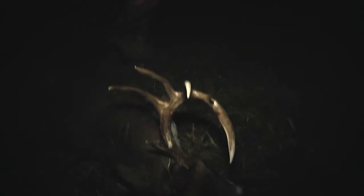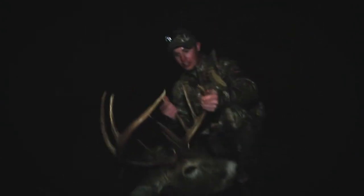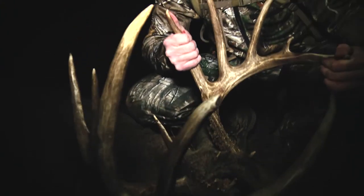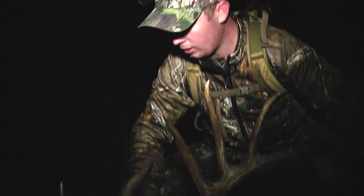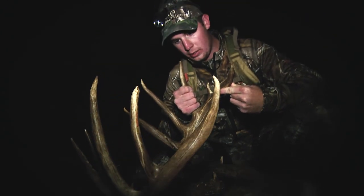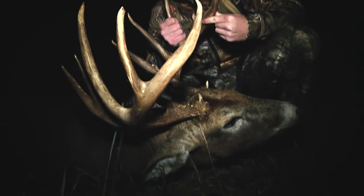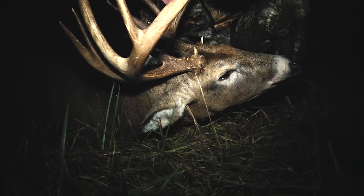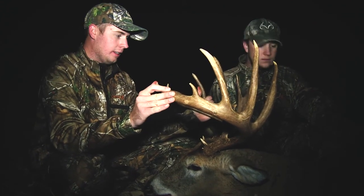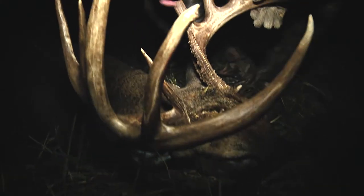Look at this. Oh. Look at that whitetail. Holy smokes. Yeah. I can't believe it. I cannot believe that. I'm honestly in complete and utter shock right now. I figured tonight would be good, but I didn't think it'd end up like this. This is one heck of a deer, buck of a lifetime.